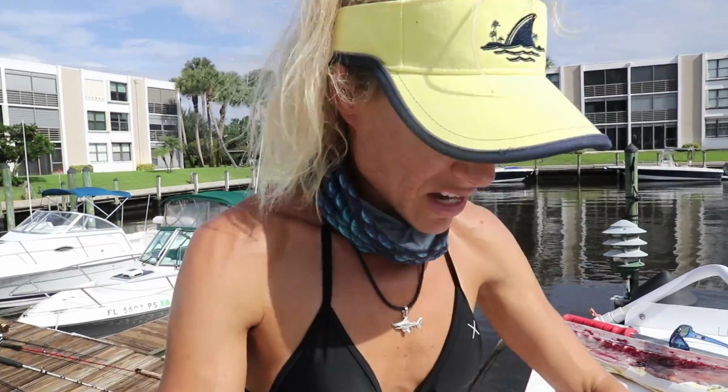I'm going to get this piece of meat on ice. I'm also going to finish the other side of the mahi. I'm going to fillet it the same exact way that I just showed you on the first side of the fish. And then we're going to show you how we like to cook it.